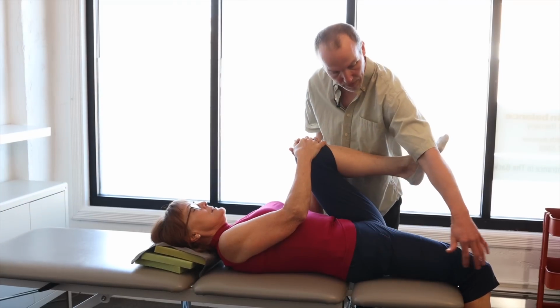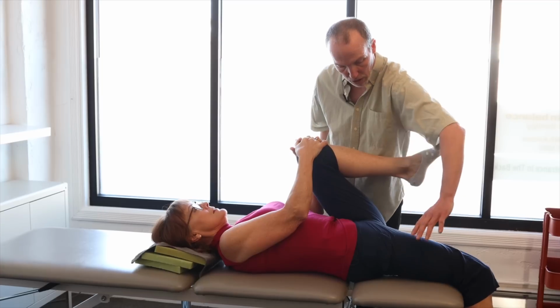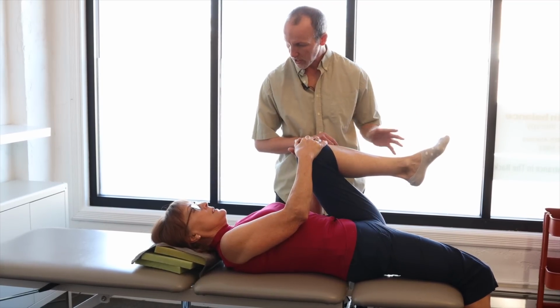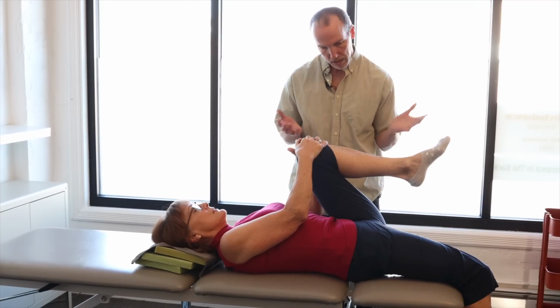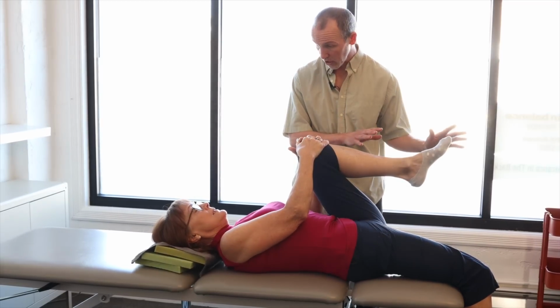Am I at 90 degrees? Yes, you're pretty close there. And then also we want this leg ultimately to be able to rest on the table. But if it's off the table in the beginning, that's perfectly fine. It's just off the table right now. That gives me something to work with. Exactly. All right. So generally about a minute here. Is this feeling okay? This should not increase any pain while you're doing this. In fact, it should feel good. It does feel good.